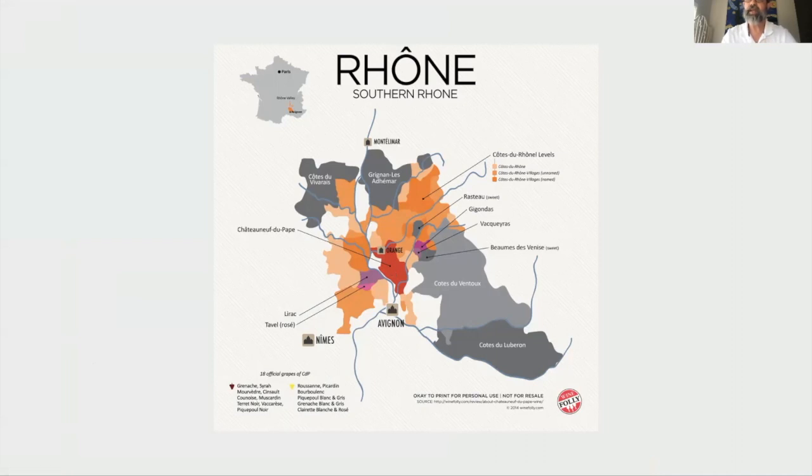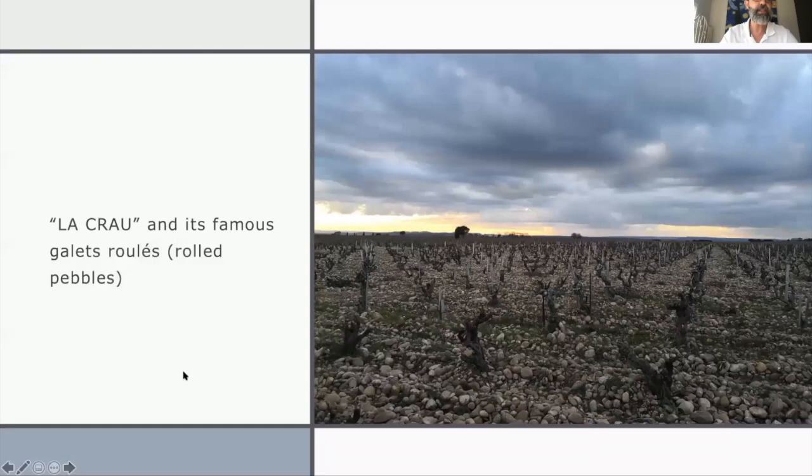Southern Rhone Valley is always Grenache based, and for the very most of the time is a blend, and in this case it's no surprise. This is the Lacroix vineyard, which is part of Père Caboche. It is one of their parcels, and it's with its famous galets roulés, those rolled pebbles.